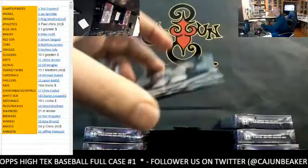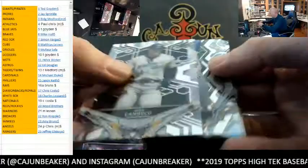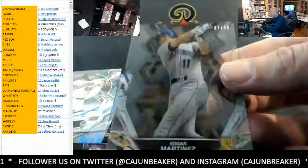Not used to seeing that. Jose Canseco in a Tampa Bay uniform. Jose Canseco. Sandy Koufax. Ryan O'Hearn. And we got DJ Stewart for the Orioles. Max Scherzer. And Edgar Martinez, 37 out of 50. Edgar Martinez for the Mariners. Jose Canseco.